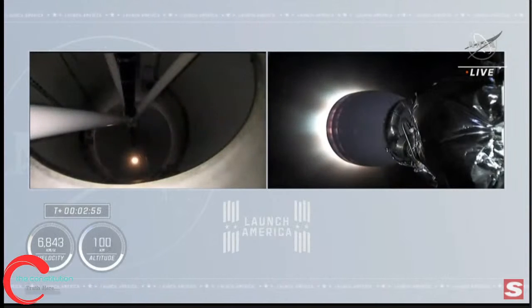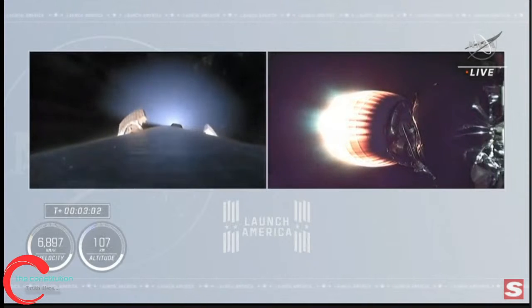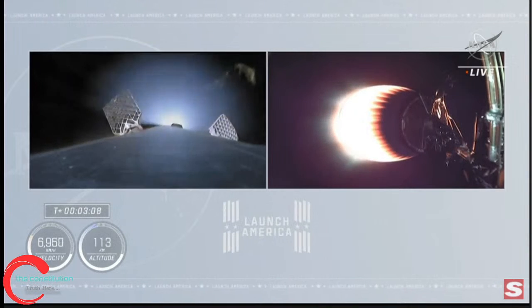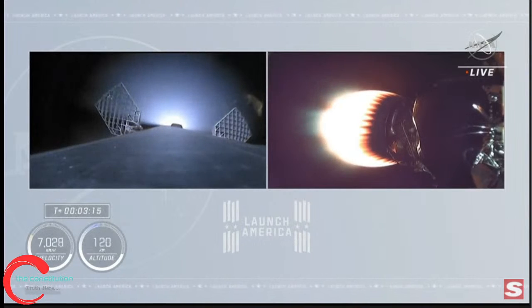Ignition. And we have ignition of the second stage. You see the green flash of that T-TEB fluid. The expansion nozzle on the second stage Merlin vacuum glowing that bright red that we like to see. Good performance on the second stage so far.